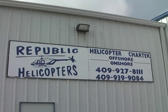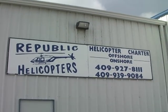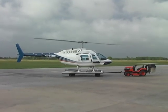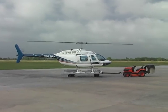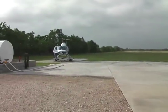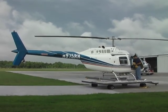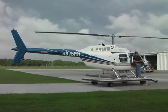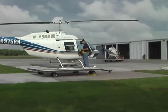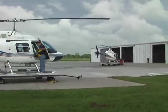Our flight to offshore Galveston light wing position, as always, starts at Republic Helicopter Base at Santa Fe, Texas, in the vicinity of Galveston. Pilot is Lynn Austin, who is readying the 975 for the trip out to the Front Opelia, while Eric, the pilot on 971, is cleaning out his engines after an offshore flight.